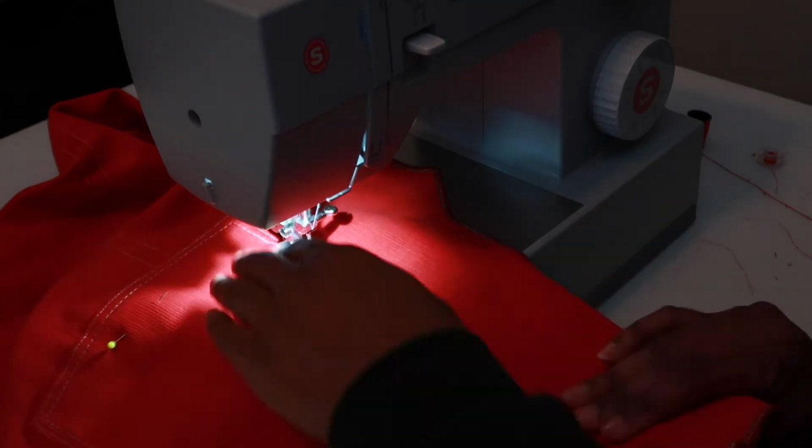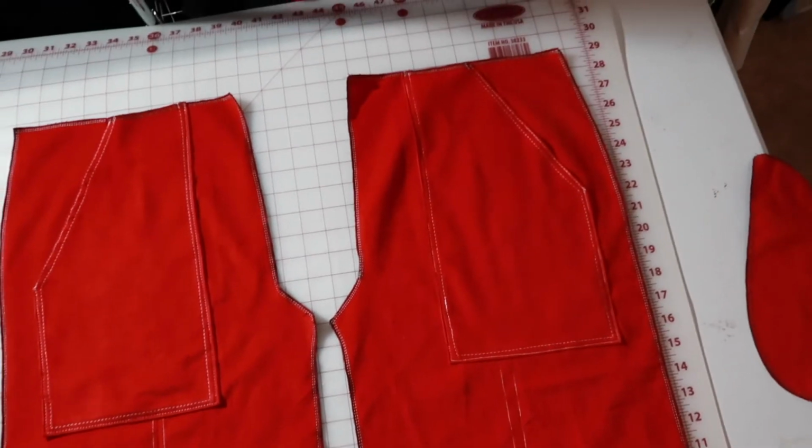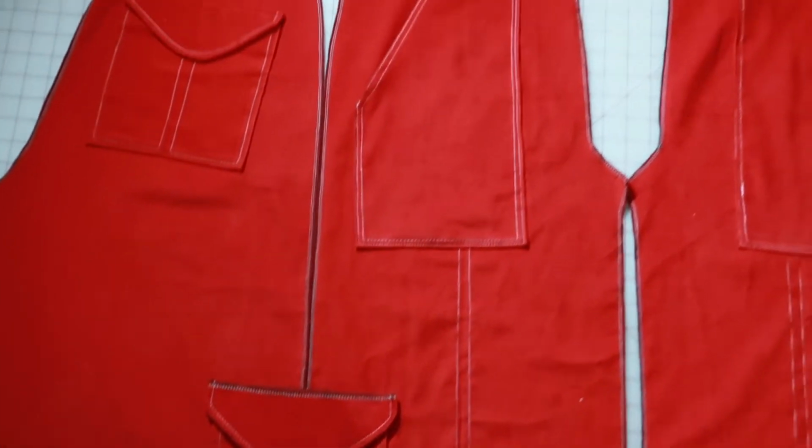Once that was done, I had my 2 fronts also done and my 2 backs done. So I was feeling pretty good. All I had to do now was attach them by their sides and get all that done, but it was late.